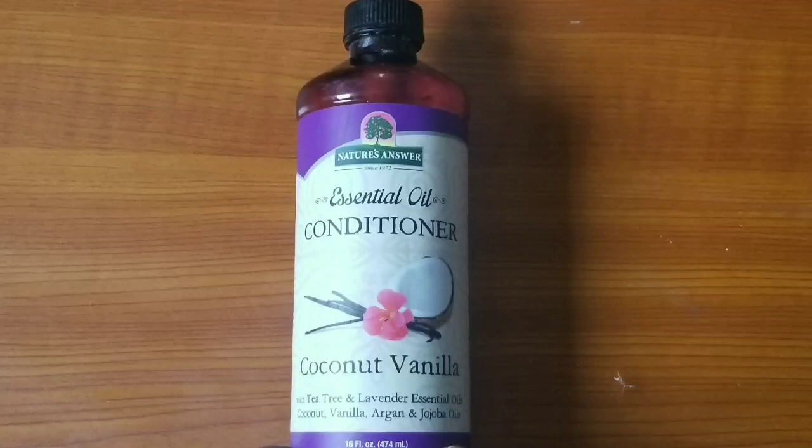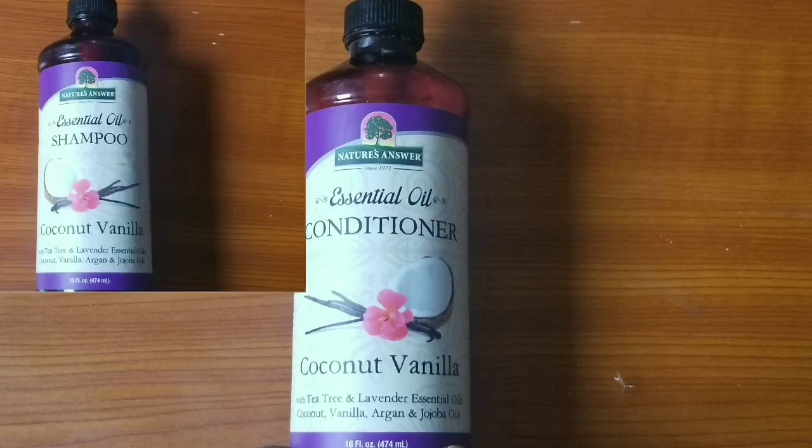Shower oil, conditioner, which also comes with coconut vanilla. And so after you're done using the shampoo, I will suggest that when you're buying, it's better you buy the two, the shampoo and also the conditioner, because once you're through using the shampoo, you're supposed to apply the conditioner to your hair and then rinse it off after 2 to 3 minutes, then you know that you are done.